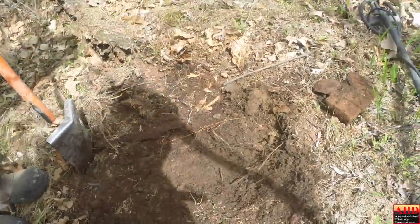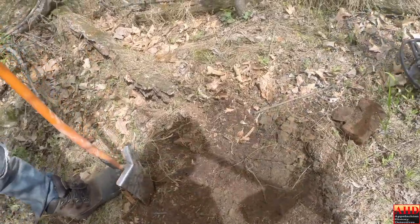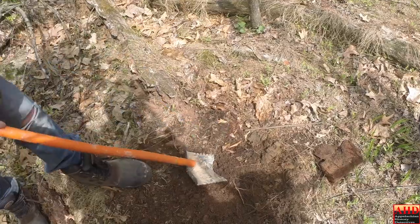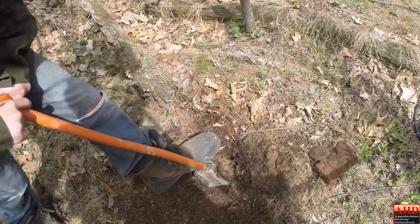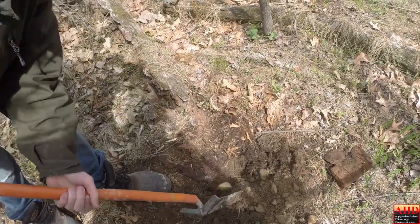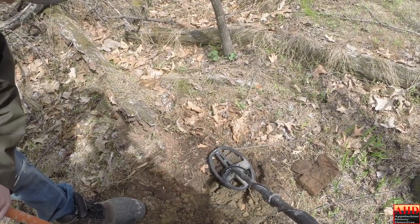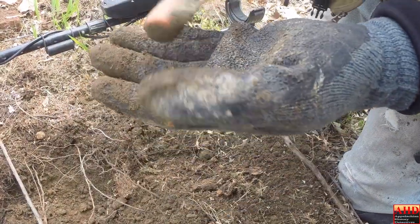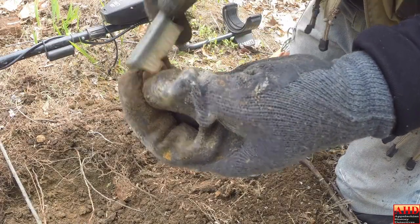Let's see if there's anything else in here. Let me pull my detector out. Maybe right there. So go right there. Let's pull right there. See what else comes up. Okay, hold on. Is that pottery right there? Yeah, I think so. All that for that. Could be lead. It's actually heavy. I think it's lead. All right. It might not be so junky after all.